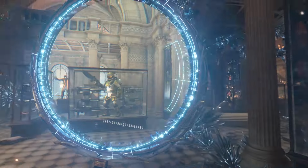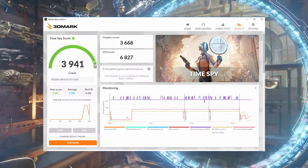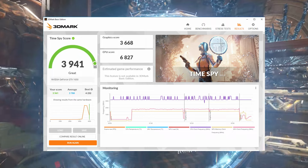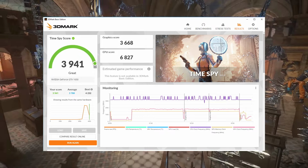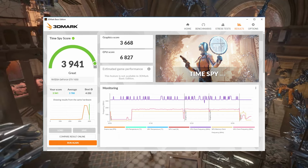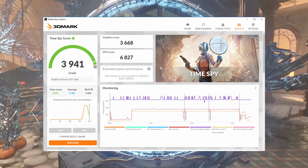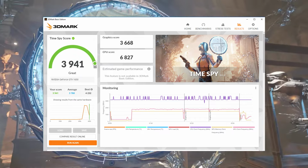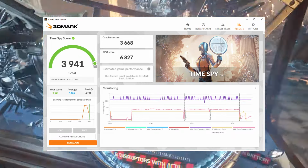A run of 3DMark's Time Spy shows the same thing. The system performs well, but the GTX 1650 probably isn't the best match for the Ryzen 7 1700, as the CPU score is over 3,000 points higher than the GPU score. I didn't get any footage of the thermals, but they were good. The CPU was only about 64 degrees, and the GPU topped out about 73 degrees.